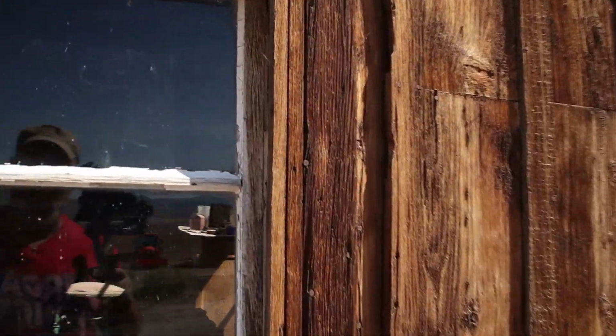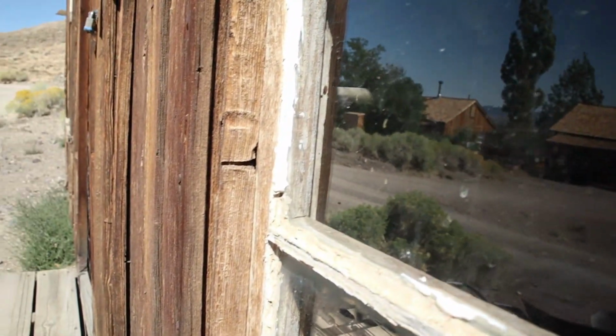I can't imagine a family living in this tiny, tiny little house. There is some furniture. I don't know that you can see much. Probably not. There's a bed frame right here in front of the window. I can't see much more. A suitcase.